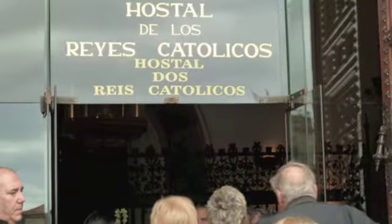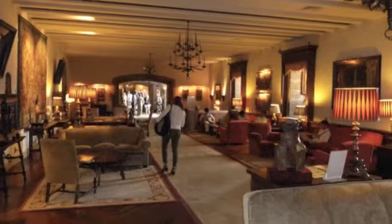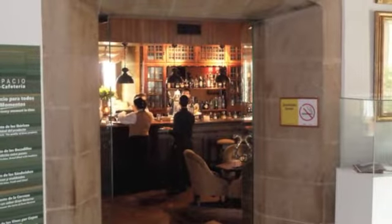However, the Parador was obviously very comfortable, and we did manage to have lunch there both days that we were in the town looking at the cathedral.